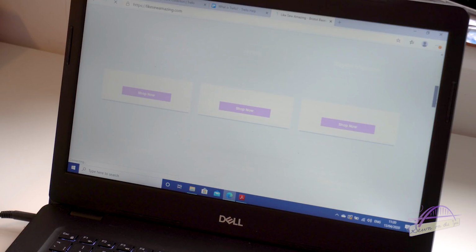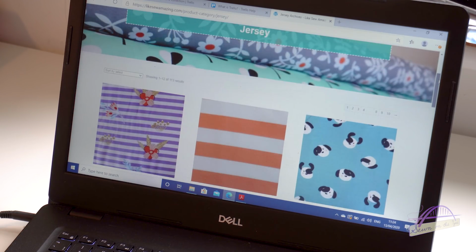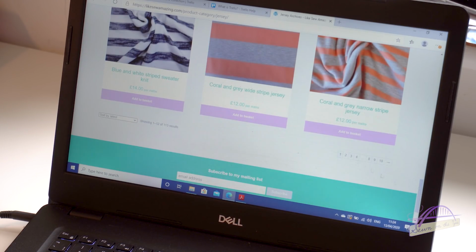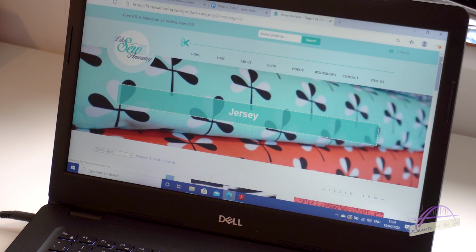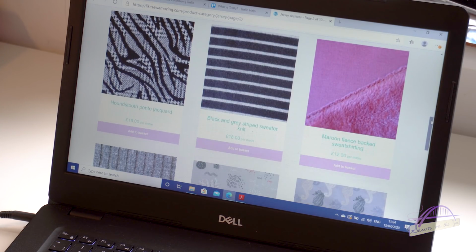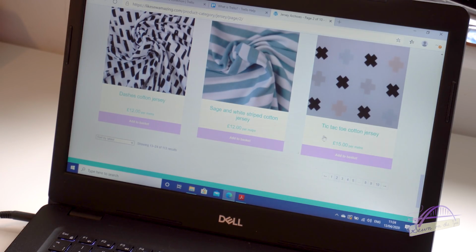Right, this is taking a little while to load up. Right, jersey, here we go. Right, so we're on Like So Amazing and we are on the jersey page. I'm just going to scroll down until I find the fabric that I have purchased. Try not to be tempted by other fabrics while I'm here. There we go. Right, so it's called Tic-Tac-Toe Cotton Jersey.